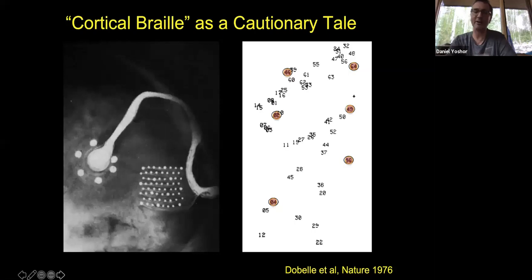Now, there's a cautionary tale historically in this, and Brian, of course, remembers, and Brian and I have talked about this work many times. The best Dobelle really was able to do and prove with rigor, and I'm not talking about Dobelle showing blind subjects driving cars in empty parking lots, but what he showed with rigor was this paper in Science, where he taught the subjects with extensive training to recognize patterns of phosphenes in association with 26 letters in the alphabet. And he called this cortical braille.